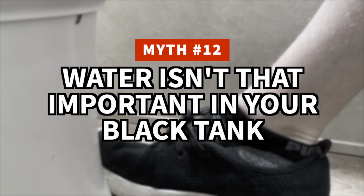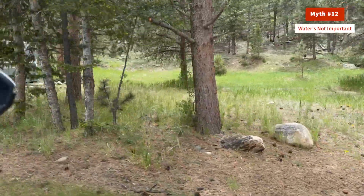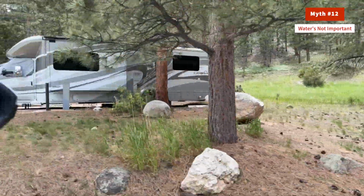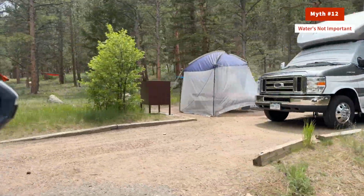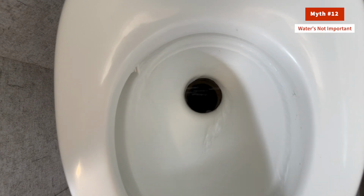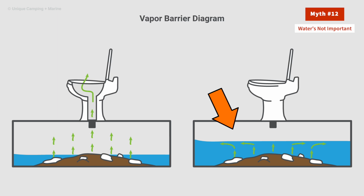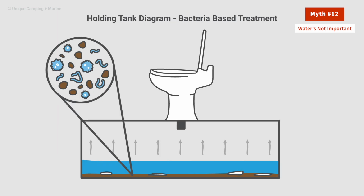Water isn't that important in your black tank. You might be tempted to reserve as much water as possible, especially if you were dry camping. However, this is not a very good idea at all. The reason why you want to use as much water as possible in your black water holding tank is it will keep the waste underwater, which will allow for an odor barrier, and it will also allow for bacteria and enzymes to replicate and break down waste.